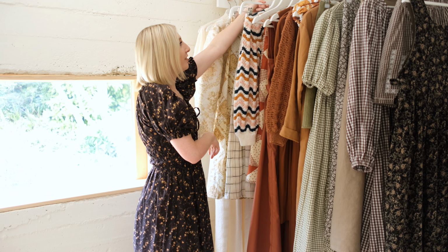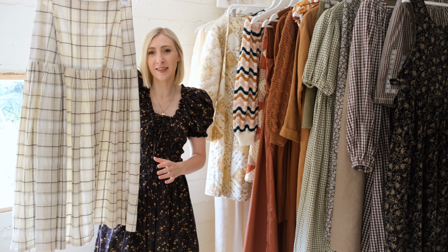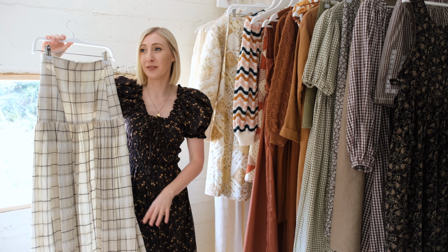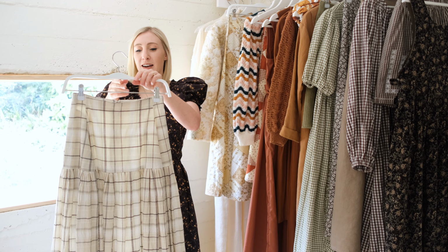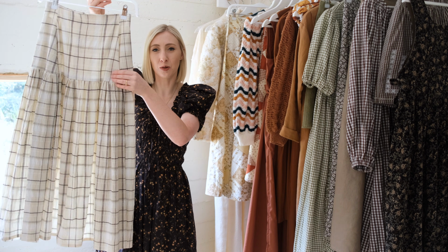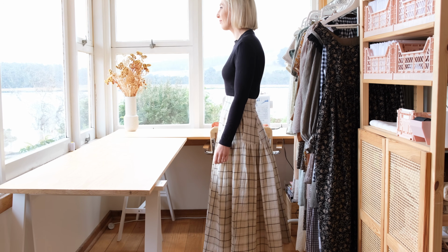Next, I have another skirt, and this is actually a pattern hack of my Clover pattern. I really am loving this whole drop waist trend that I'm seeing everywhere at the moment. But I decided to have a go at pattern hacking my Clover skirt to add this dropped, gathered hemline, and I'm completely in love with how it turned out.